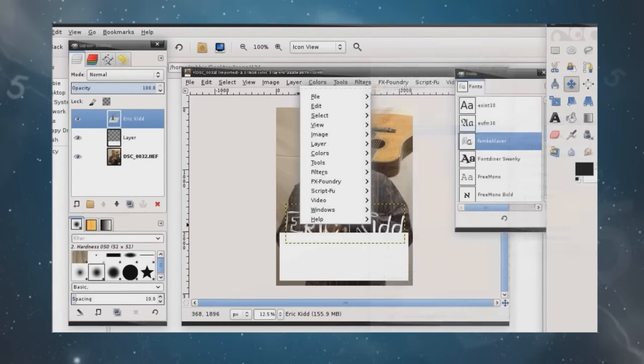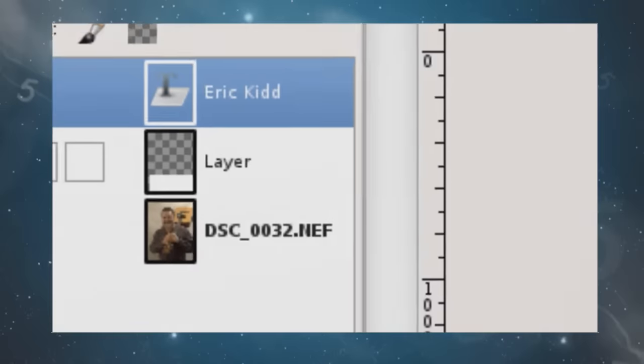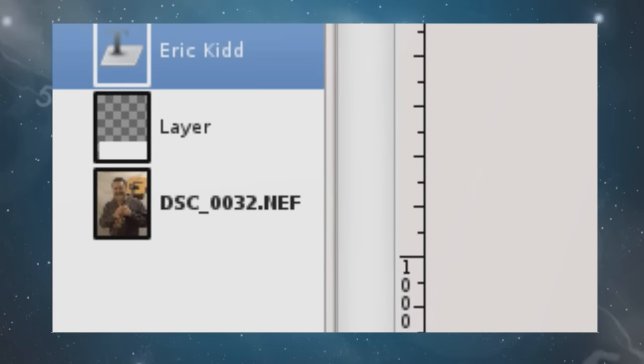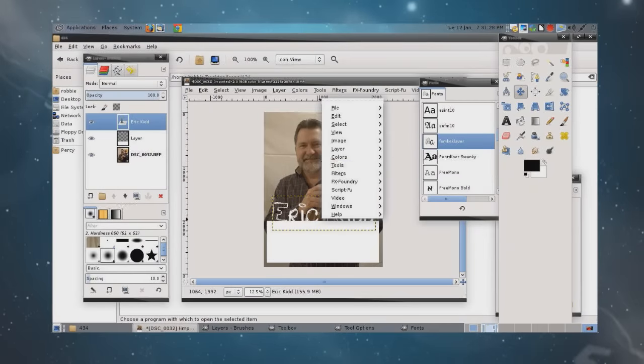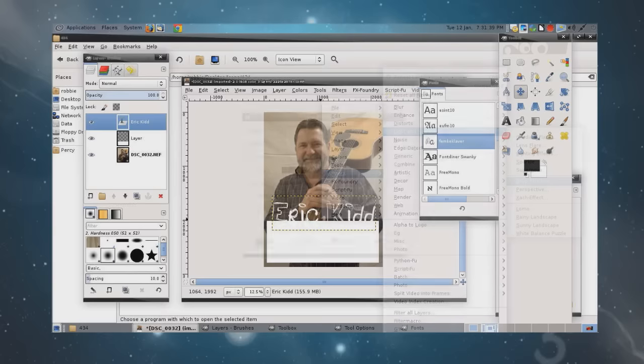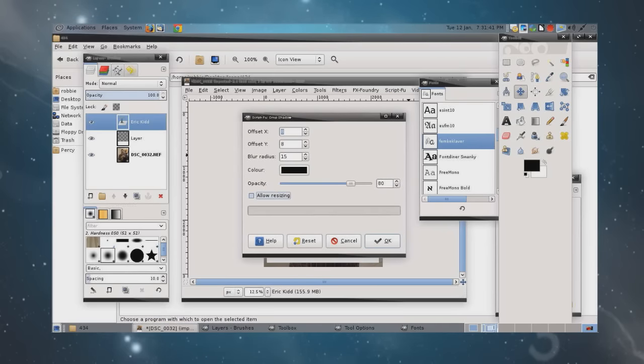Notice, not to move too quickly, I don't mean to, but I did reorder the layers so that Eric Kid is above the white layer that we added. Otherwise, it's going to be below, and it won't show up, the shadow would be all for naught. So I right-click and go to Filters. I've got Eric Kid's name highlighted right now. That's the layer that I'm working on. I'm going to go Drop Shadow, and we can try some of these things.